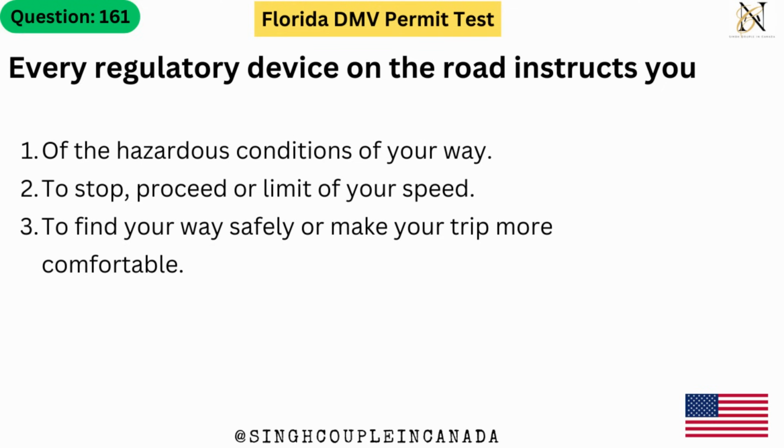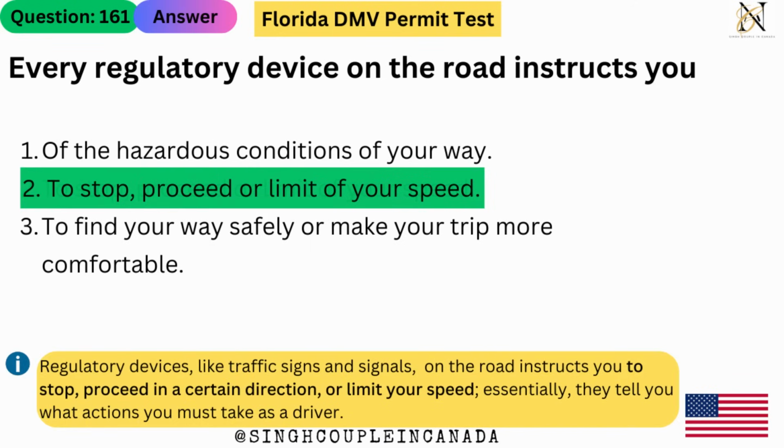Every regulatory device on the road instructs you: 1. Of the hazardous conditions of your way. 2. To stop, proceed or limit your speed. 3. To find your way safely or make your trip more comfortable. The answer is 2. To stop, proceed or limit your speed. Regulatory devices, like traffic signs and signals, on the road instruct you to stop, proceed in a certain direction, or limit your speed. Essentially, they tell you what actions you must take as a driver.